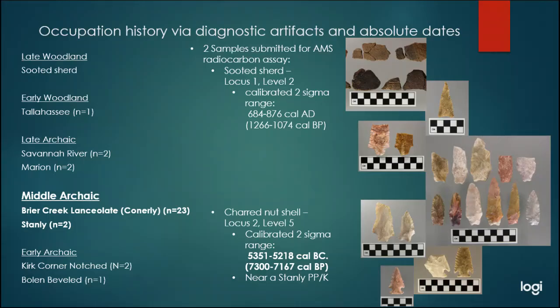Naturally, the block excavations yielded a lot more datable items, and of course the site proved to be thoroughly multi-component, everything from early Archaic to late Woodland. Among the 35,000 artifacts recovered, there were something like 100 PPKs or PPK fragments, and among the more complete, the typable specimens, there were representatives of almost every pre-contact period.